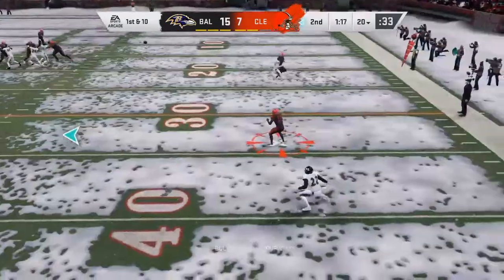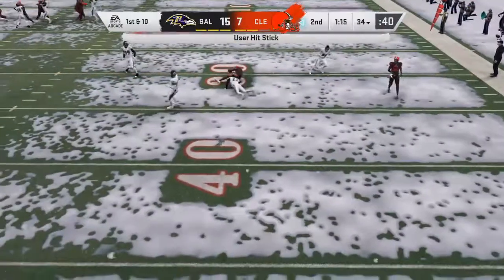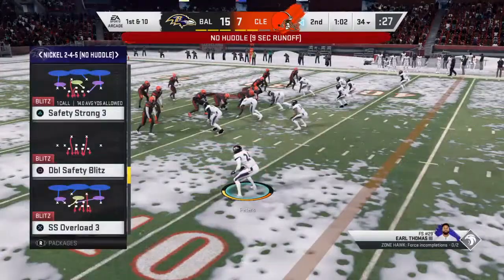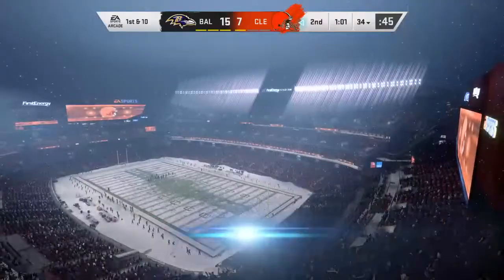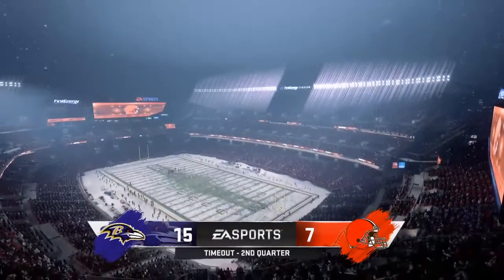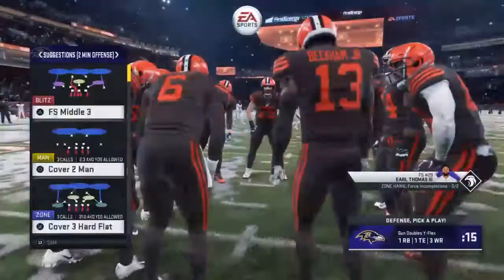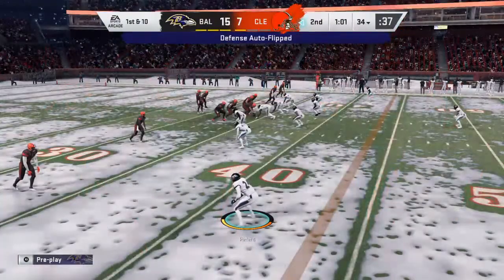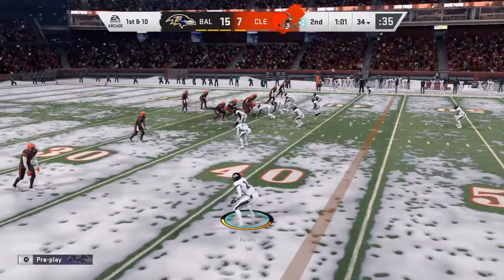Mayfield now looking to throw on 1st down. He's got the hook up to Odell Beckham, and he'll get this up to the 34-yard line. Now the Browns signal for the 2nd of their timeouts as they'll stop it with just over a minute to go before halftime. From the 34 now, here's 1st and 10.